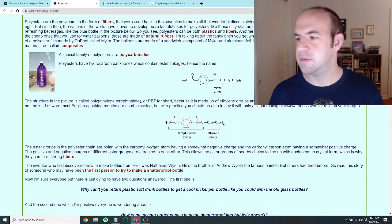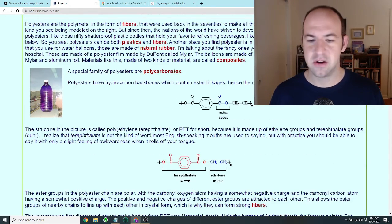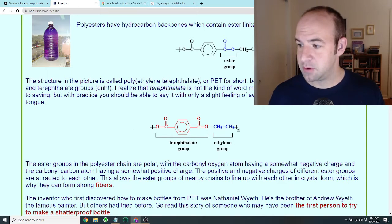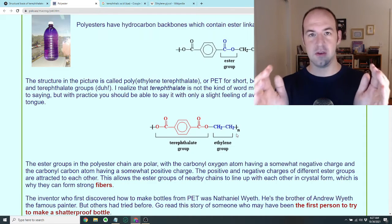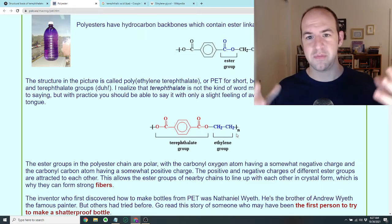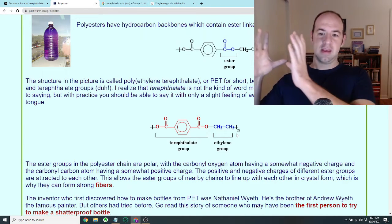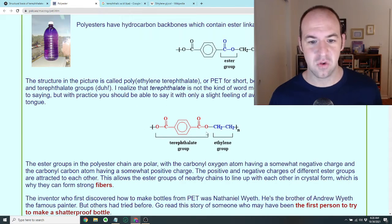So this paper spends some time looking at the chemical structure of PET, polyethylene terephthalate. And you can see here, this website shows basically the chemical structure of PET. And you can see that there are brackets surrounding it, and that means that that's a repeat unit. So plastics are formed from polymers, which are basically long strings of repeating chemical structures. And the composition of PET is two groups, this terephthalate group here and this ethylene group.